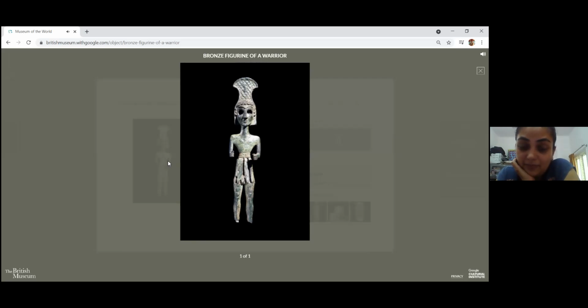We find a number of bronze figurines, statuettes, throughout the period known as the Bronze Age in Canaan, period from about 2000 down to about 1200 BC. The one that we have here is quite a fine one and probably represents a warrior, given the headdress, given the type of belt. He's not carrying any weapons. They may be missing. Traditionally, you might expect him to have held a spear, perhaps in one hand, and a type of sword in the other.